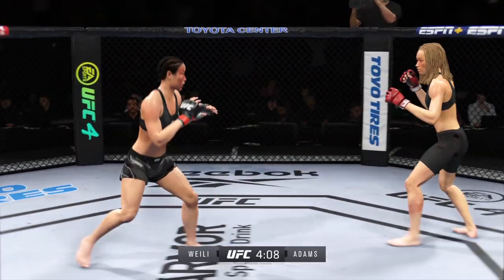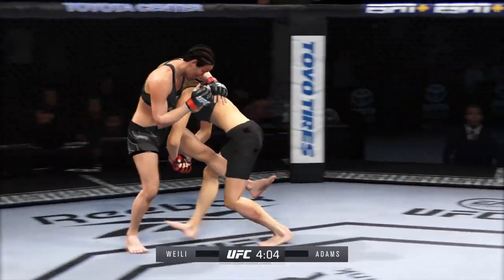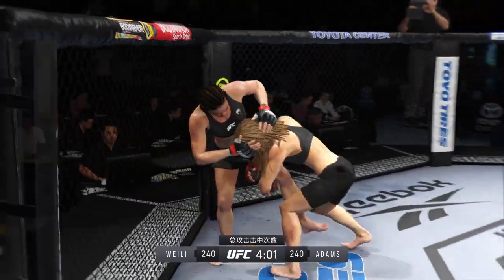Well, there's no denying her power. She has been pretty accurate here tonight, but she's the type of fighter when she goes to the drive-through window, she's just getting the sandwich. She's not getting the combo meal. That's a great timing on that first takedown.